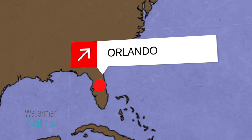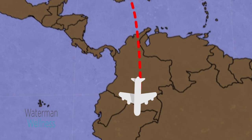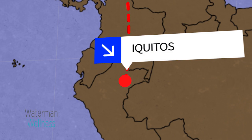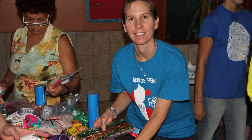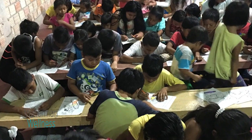Nearly 24 Central Florida residents are back home after spending a week in a South American jungle in July. The group participated in Florida Hospital Waterman's annual mission trip. This year's trip was to Iquitos, Peru. Approximately 23 team members, auxiliaries, volunteers, and family members went this year, and we did Vacation Bible School. We helped with building a home for a family, and we did clinics as well.